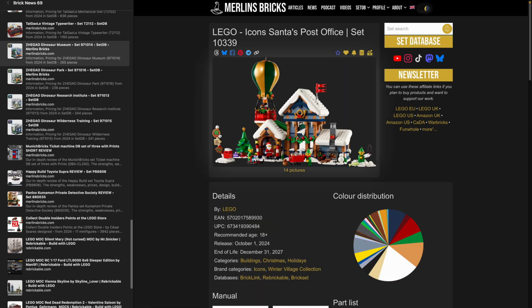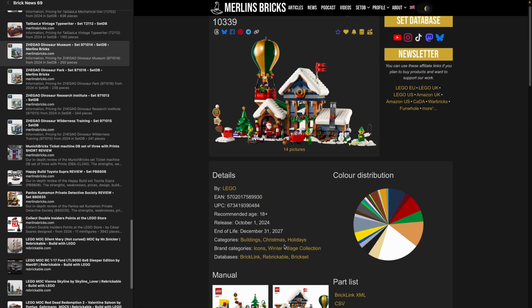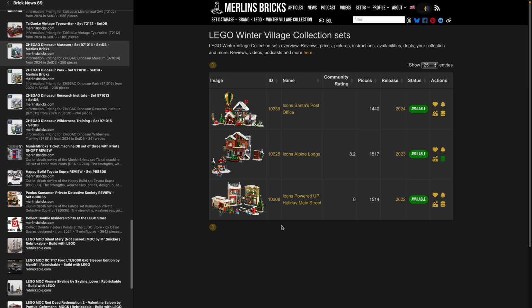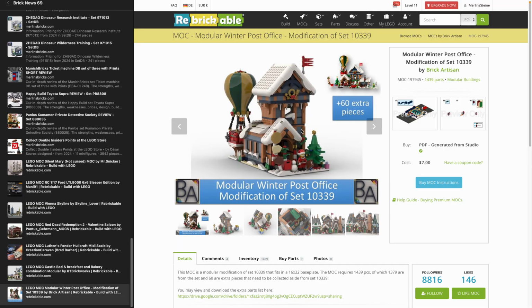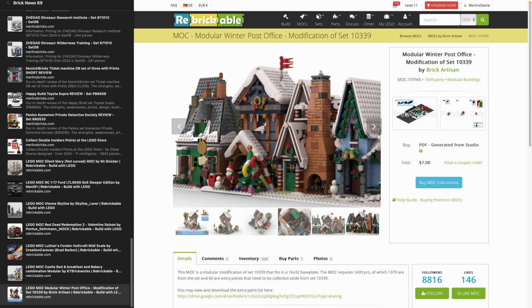Here, it's the Winter Village Collection. This is what I was talking about. So Brick Artisan is not always using these Winter Village Collection sets, there's also other stuff in here. As you can see, this is like Hogsmeade from the Harry Potter line. But in general, if you are in the market and you have many of these sets and want to create a different form, and you're into these winter sets, this may be for you.